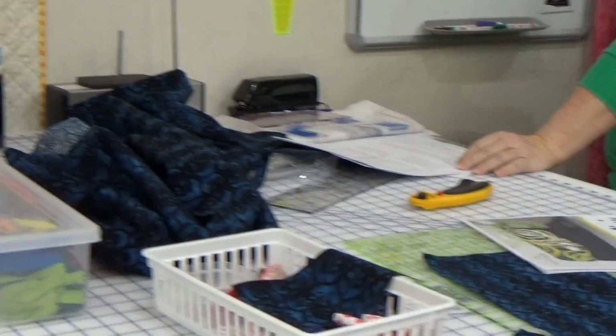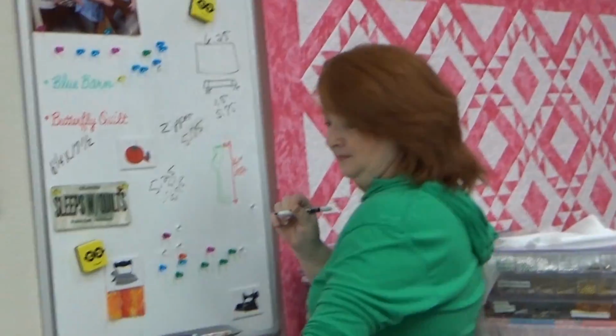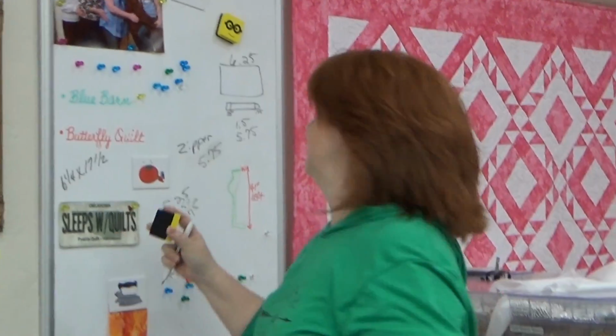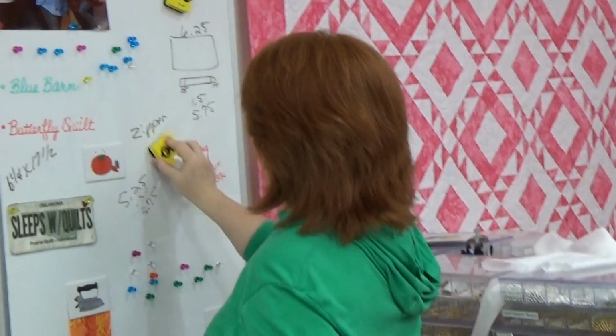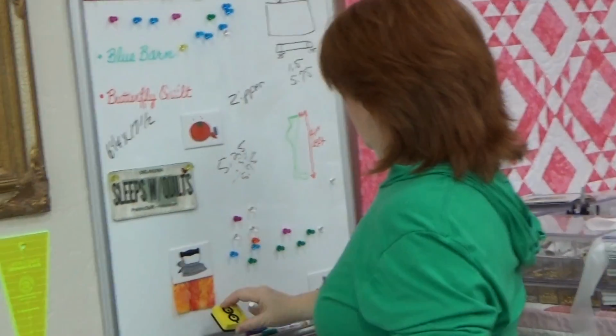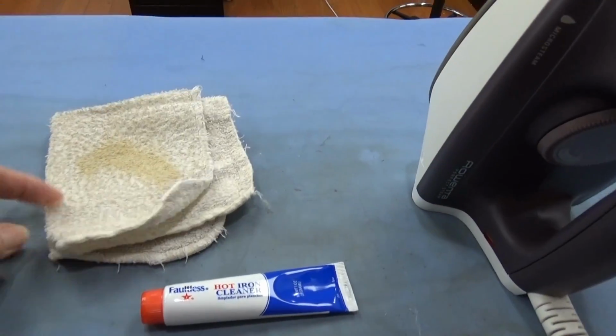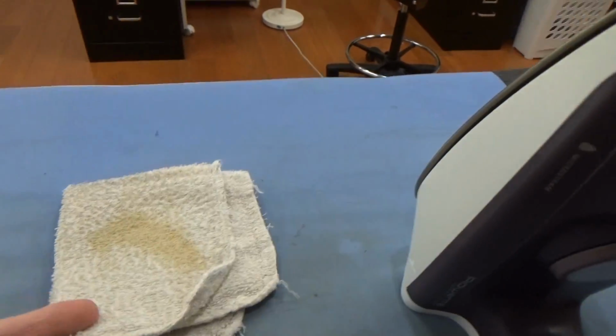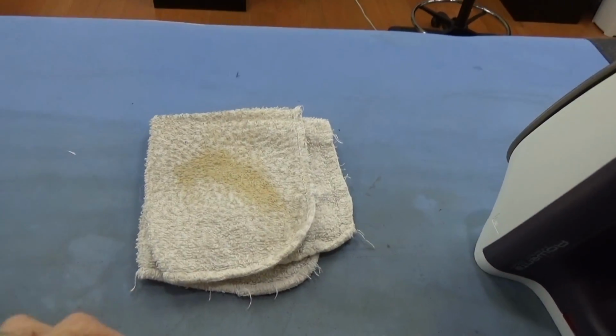Terry ironed the interfacing on the wrong side to the iron. So I showed her the stuff that you clean irons with, and she never even heard of it. No, never knew it existed. So just in case you guys don't know, let me show it to you. Yes. This is what you use to clean your iron. You get an old washcloth, fold it in half and half, or a new washcloth, doesn't matter. But once you use it for this, you won't want to use it for anything else.